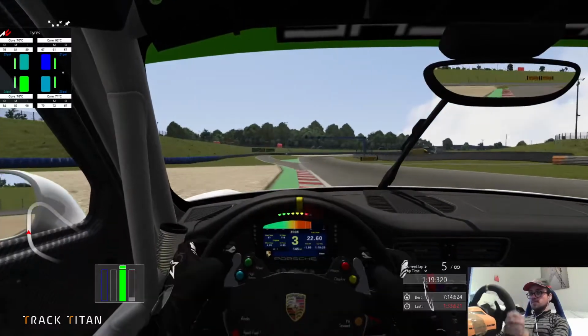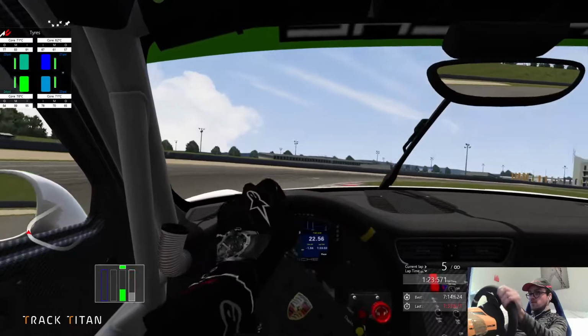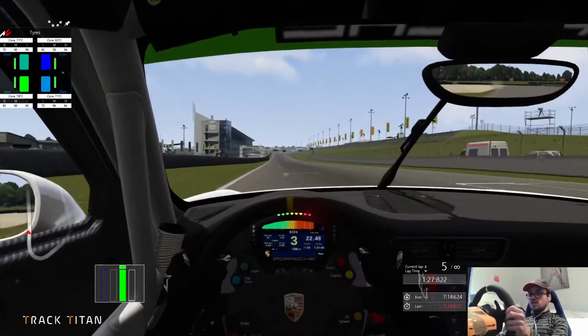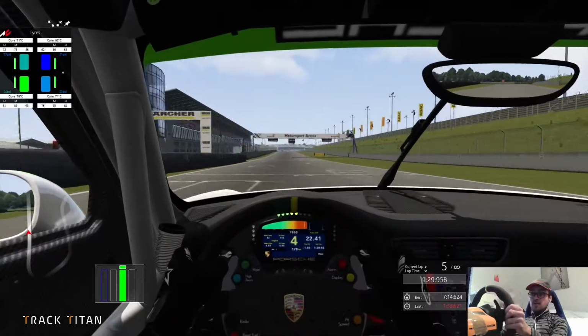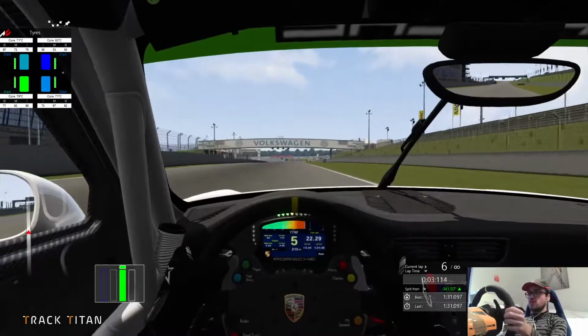Now you can see I'm shifting down to third quite a lot, even in corners where fourth might work, but it's just to rotate the car a bit more. You see I'm suffering quite a bit of understeer. So shifting down to third, almost going into the rev limiter, helps slow down the rear of the car, and that rotates the car a bit more.